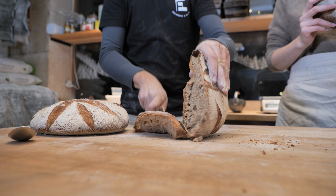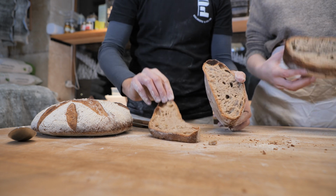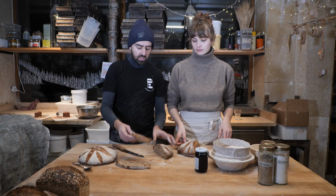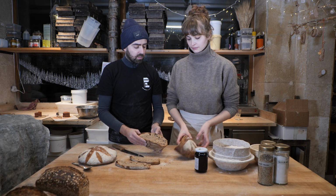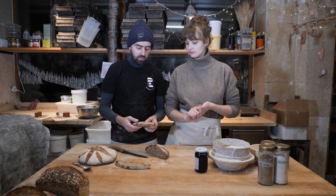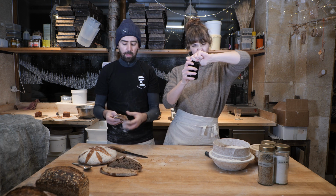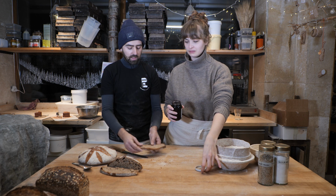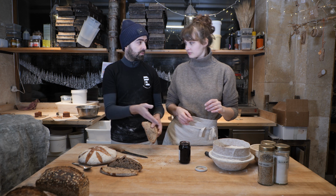Oh, it looks amazing. Oh yeah, this smells really different. We just cut 2 slices of the fresh bread. But actually sourdough bread is better after 4 or 5 hours. Now we're gonna test the bread with the amazing jam. You remember about the scoring? We said that with the scoring it would prevent the big holes in the bread. So that's perfect for the jam.